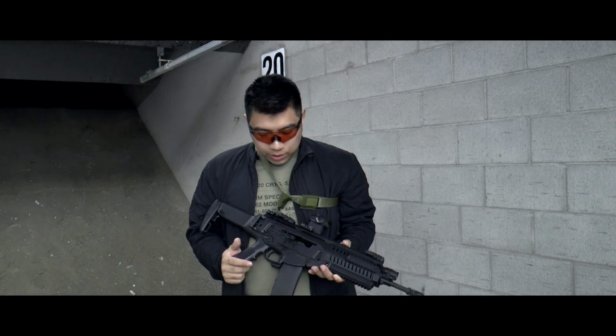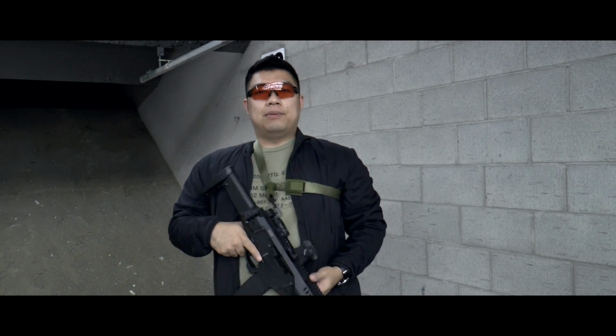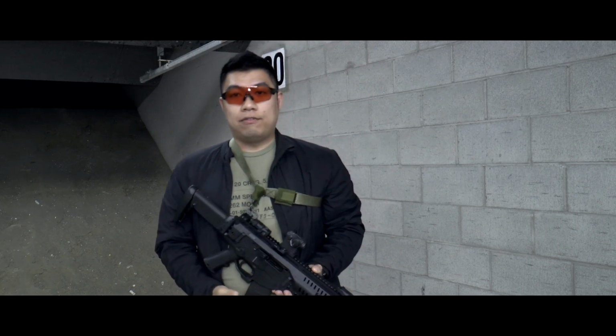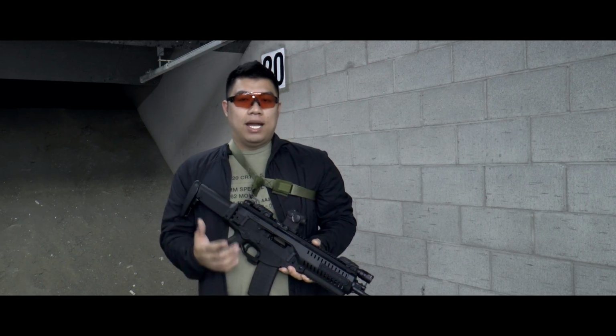The other thing too is it accepts Gen 2 PMags as well as GI magazines. I don't think that it's able to accept Gen 3 PMags. I'm not sure why. I think there's something in the lower that prevents it from catching properly. I haven't tested this out myself, but that's what I read up on the gun. Right now I'm just running Gen 2 PMags as well as GI magazines, and it works fine for me. That's mostly what I got anyway. So that ends up working out well for me, but something to keep in mind if you are trying to get into this platform.